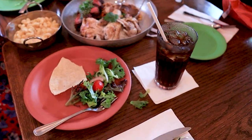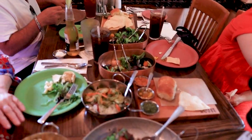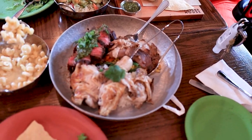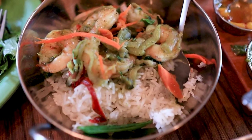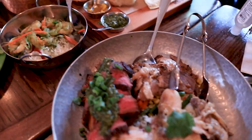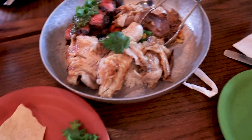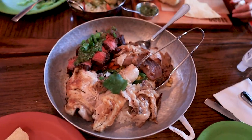Alrighty, take a look. The food has arrived at the table. Wow, look at that. I'm just gonna go down the table. So there's our bread service, more salad. Oh, look at the chips, the hummus. This is the curry shrimp. Let's zoom in on the curry shrimp. How good does that look? There's the mac and cheese moving down the table. This is the Moroccan beef. The chicken is in there. Oh, looks good. There's the rice at the bottom. It looks like there's green beans and vegetables in there as well.